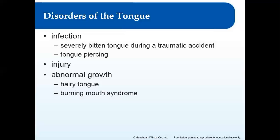And the last one is burning mouth syndrome. They said that it can last for months or years. That's one crazy thing. But they said you do have that sense of numbness, like burning all the time. So definitely a thought.